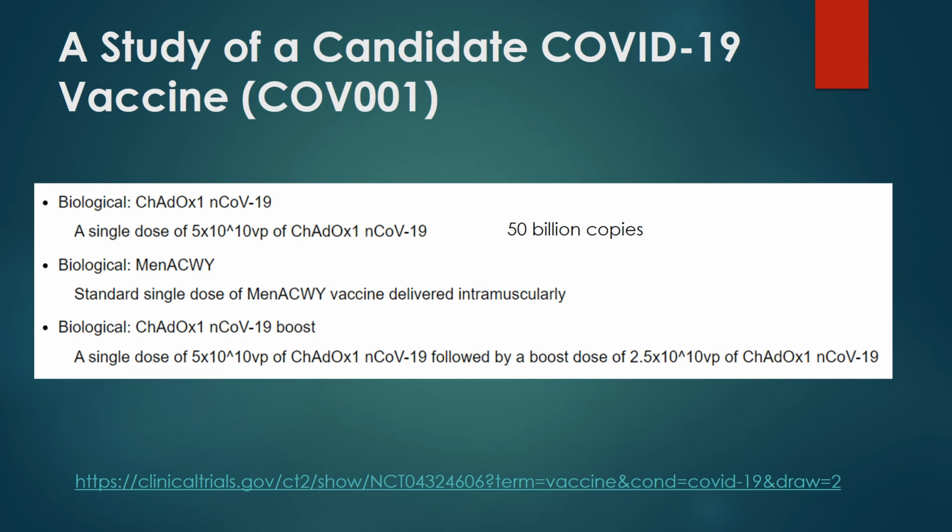So how will it be done? Half of the group will be given 50 billion viral particles of ChAdOx1 nCoV-19, the vaccine being tested, and the other half will be given a known vaccine against meningococcus, the bacteria which can cause meningitis. The name of this vaccine is ACWY, which is a known vaccine given for the last 5 years, at least in the United Kingdom.